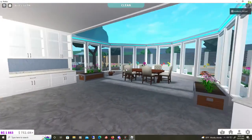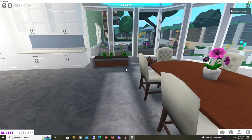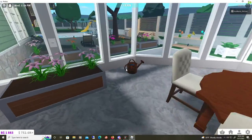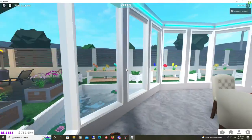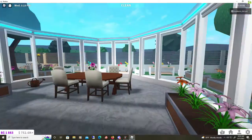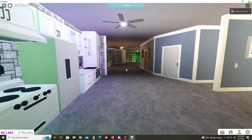And this is my kitchen and my dining room. I hear music. Somebody left a TV on somewhere. Oh, I don't know why there's no flowers in that bucket. So I spent a lot of time in this kitchen, making food with friends and doing some role plays.